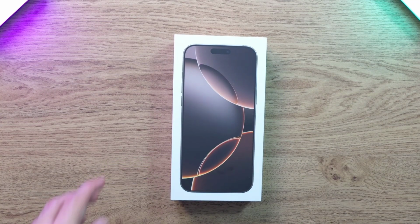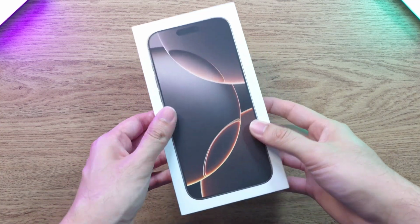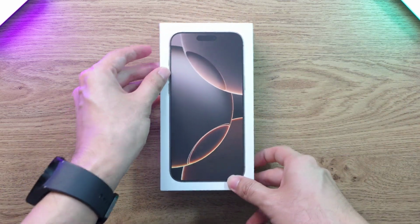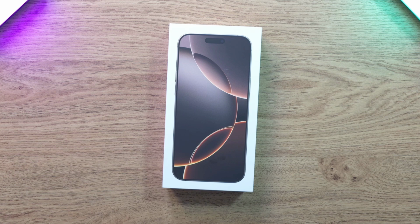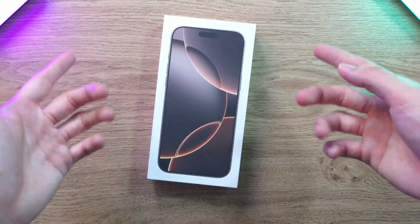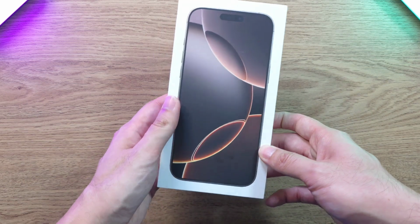This is Dr. Hammerstein, and today we finally got the latest flagship phone here in 2024, and this is of course the iPhone 16 Pro Max. This is one of the biggest flagships in 2024, and in today's video what we're going to do is of course go through the main key specs and features before you make your purchase decision. So yes, without further ado, let's just get right into it.